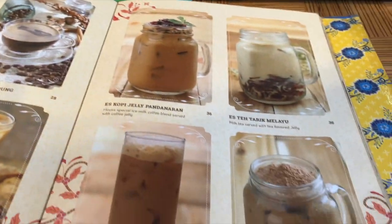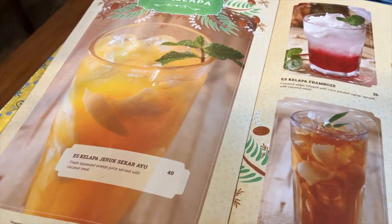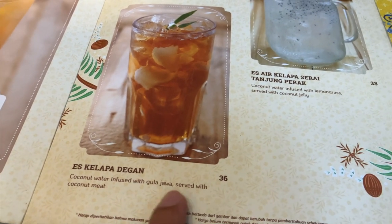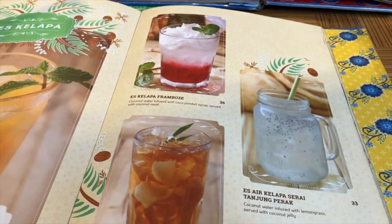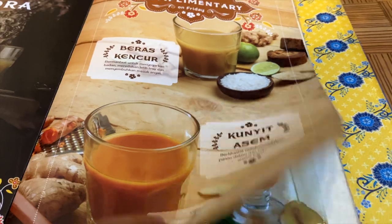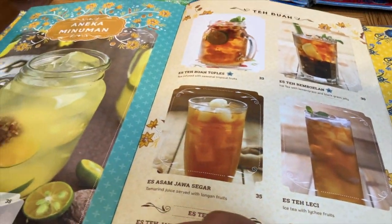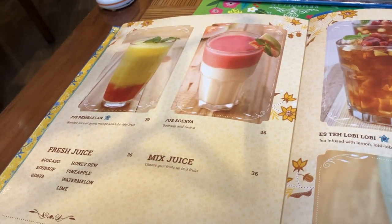I'm off coffee and tea, so I'm probably gonna get this next one over here. So this one, I'm getting this one. Coconut water infused with gula jawa, some kind of sugar, served with coconut meat. Fantastic. My God, this is nuts. Look at it. Showing them the video. Mixed juice. Holy crap, I didn't even see that. Order. Call her.